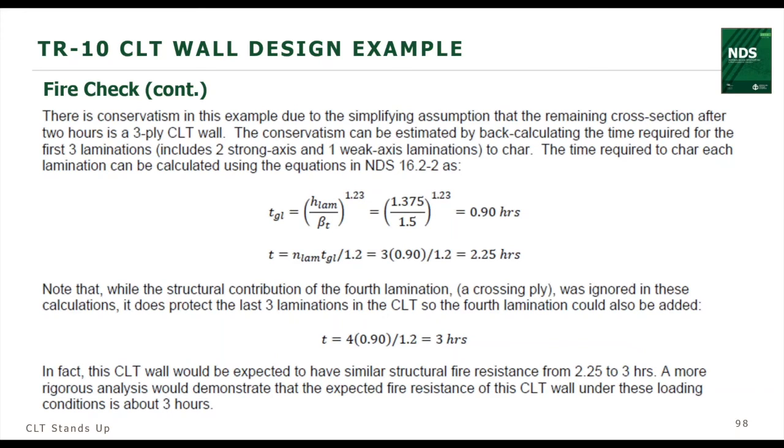So again, we made some assumptions in this design that were somewhat conservative, and that simplifying assumption, especially that the remaining cross-section after 2 hours is a 3-ply CLT wall, is conservative, especially in terms of how much time is actually required to char that 4th lamination.